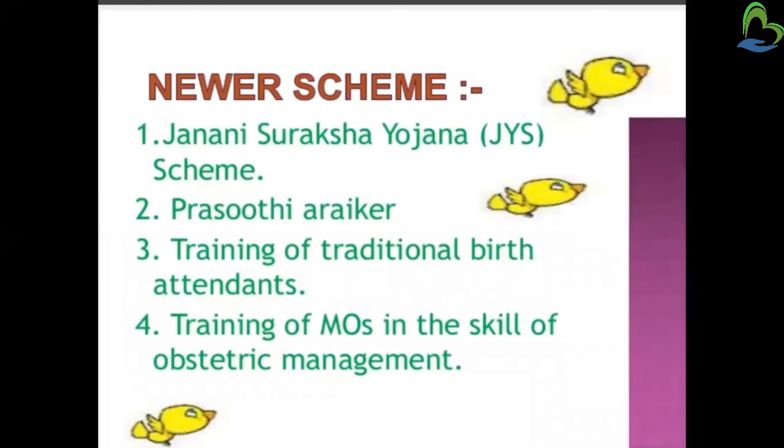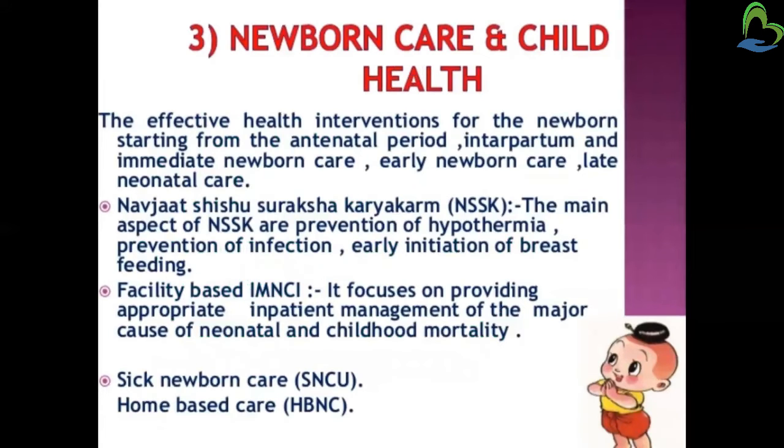Then newer schemes. Okay, there are several schemes in that: Janani Suraksha Yojana, then Prasuti Aradhana, then training of traditional birth attendants, then training of MOs in the skills of obstetrical management. Okay, these are all for the mothers or the pregnant women. Then next is newborn care and child health. So as per the name, newborn care and child health, they are focused on the newborn and child.